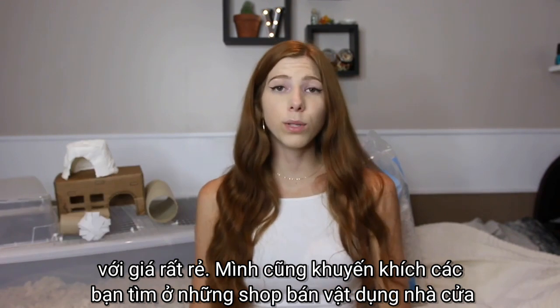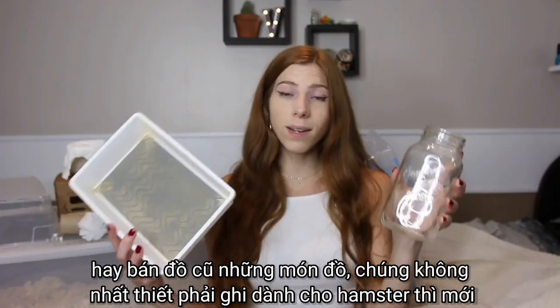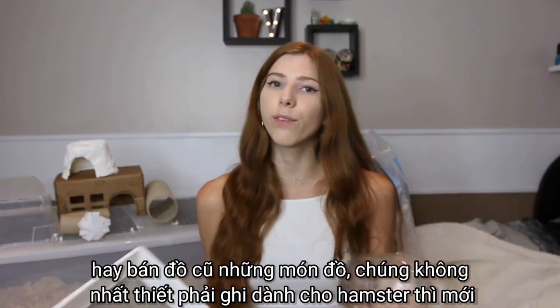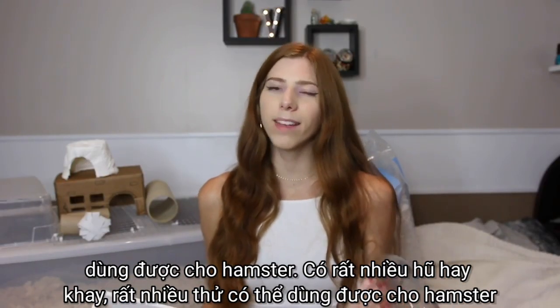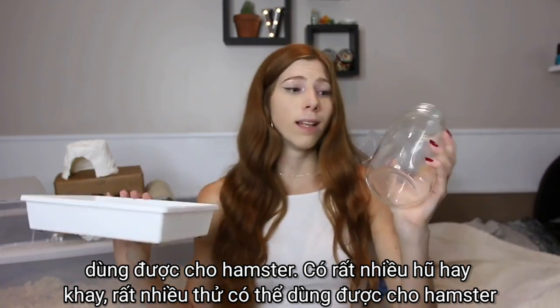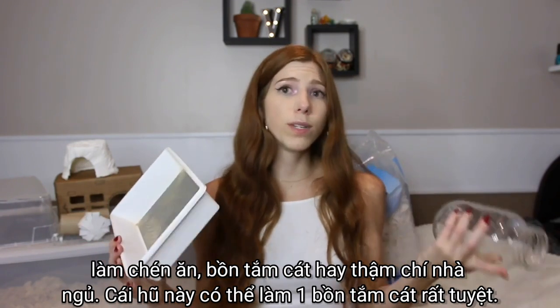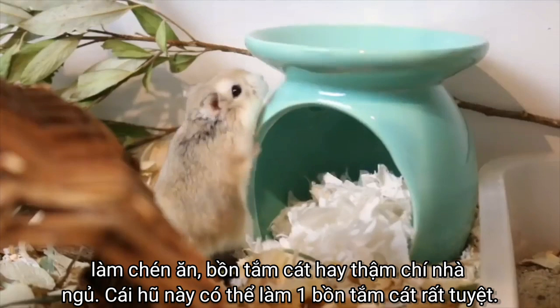I also recommend you look in dollar stores and thrift stores for items. They don't necessarily have to say made for a hamster to be usable by a hamster. There's lots of different jars and containers and lots of different things that can honestly be used for hamsters for food dishes, sand baths, or even hideouts.